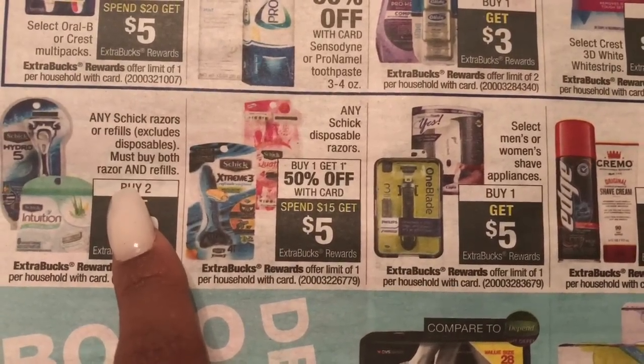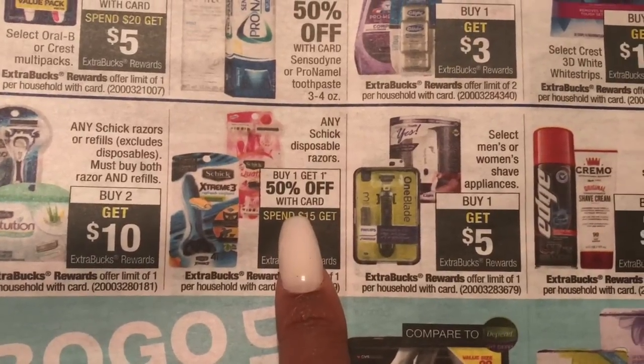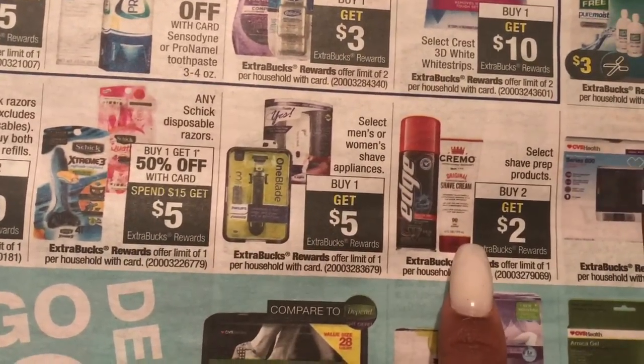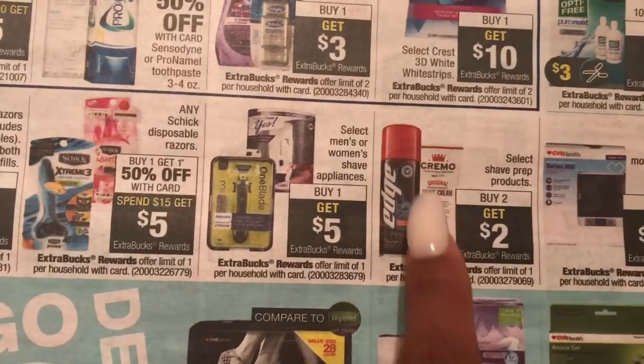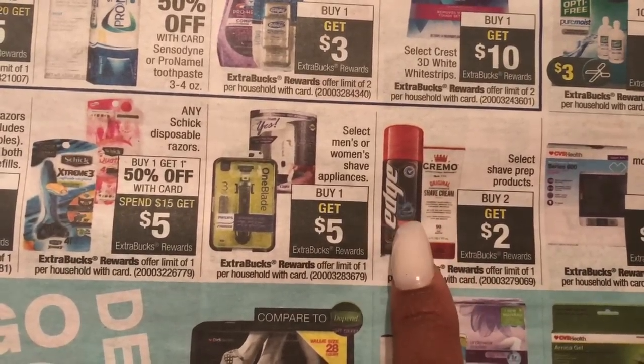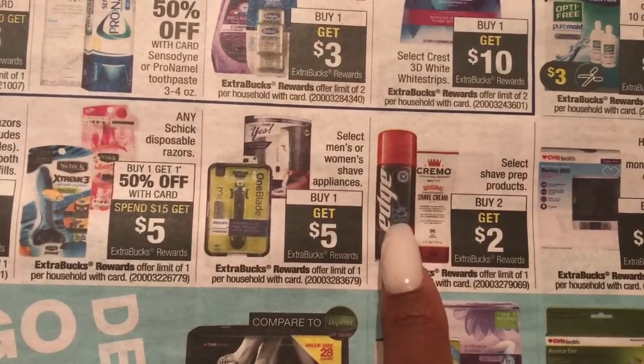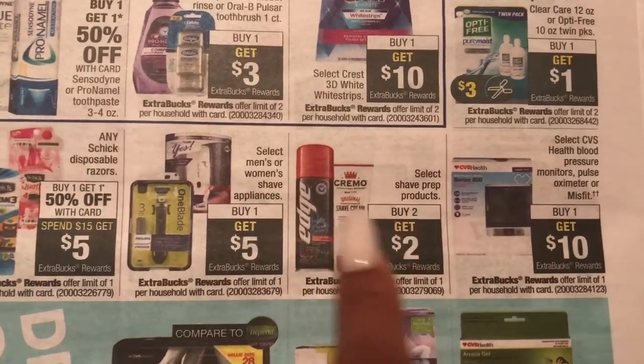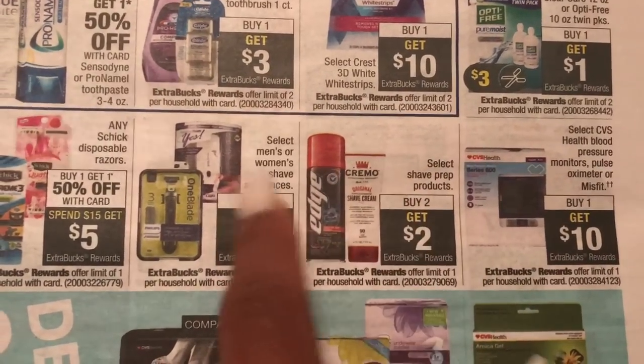Disposables are not included in this, but they are included in this. Buy one, get $5. Buy two, get $2. It looks like the little small Edge shaving cream is included. Remember, those are $1.59. Not on sale. So you can use a percent off coupon on these items.